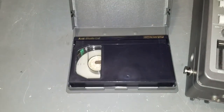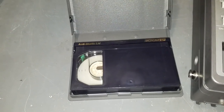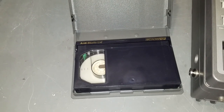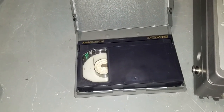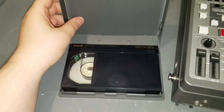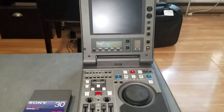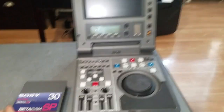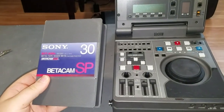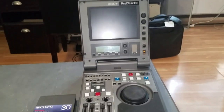For Betacam, Betacam SP, and digital Betacam, they could record 90 minutes onto a tape. When SX came out, the L-size cassettes could record 180 minutes, 3 hours. So things got a lot better then. So yeah, this is a Betacam SX VCR. And like I said, you can use Betacam SP tapes on Betacam SX VCRs, no problem.